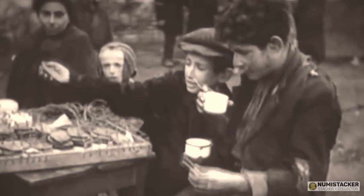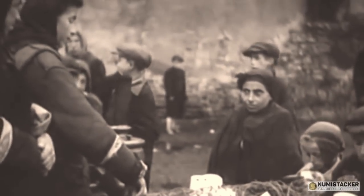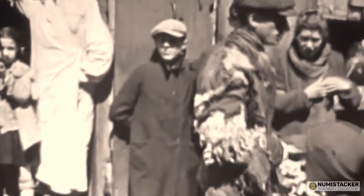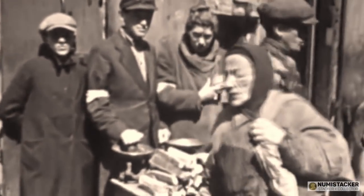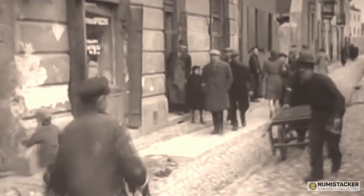In 1939, the Germans invaded Poland and moved the Jews to an area of Lodz they called Litzmannstadt. And what you're seeing here is the ghetto, which existed until 1944. In the spring of 1944, the Nazis closed the ghetto down and moved the Jews to Chelmno extermination camp and Auschwitz-Birkenau.